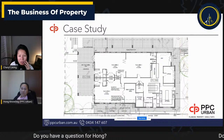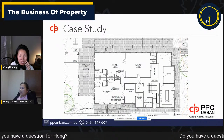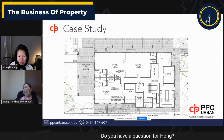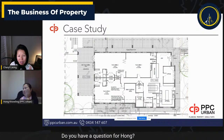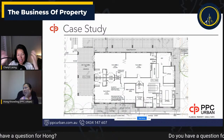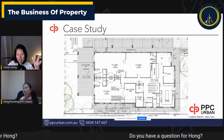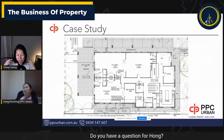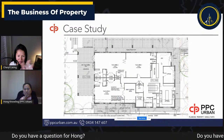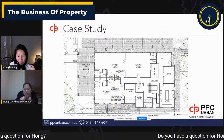And the office and reception, that's okay. Again, I'd almost prefer to have the reception facing the entrance, so that it's a lot more welcoming. But it just feels a little bit cramped.